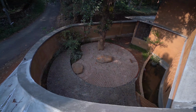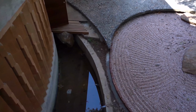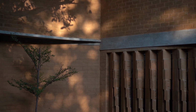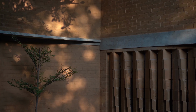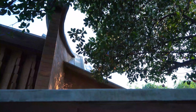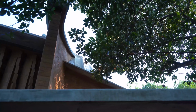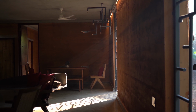So I thought around the jackfruit tree we need a beautiful garden. But somehow the jackfruit tree appeared to be in the very corner of the compound. It is very exposed to the public. So I thought maybe it is better if the compound wall just curves up into the building. It's a simple idea that I thought would serve the purpose.